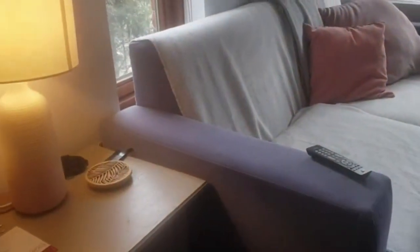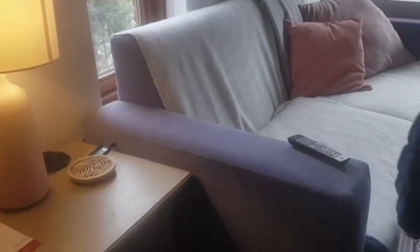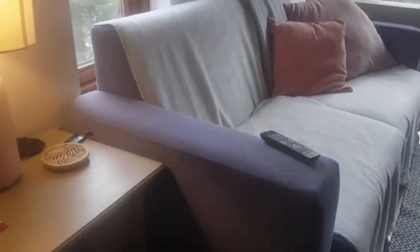So this is house number 3. The tenants were still in the house, but they went to work when we were viewing the apartment. They gave the landlord permission to show the apartment. This one is also a 2-bedroom apartment, but it has 1 bedroom and toilet.